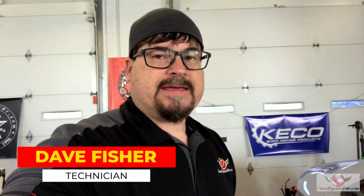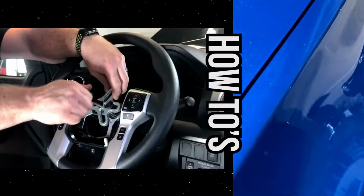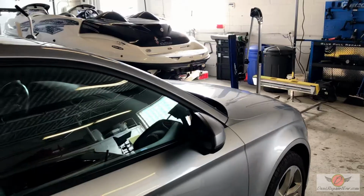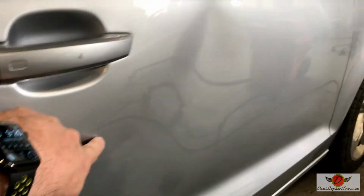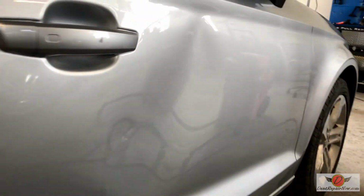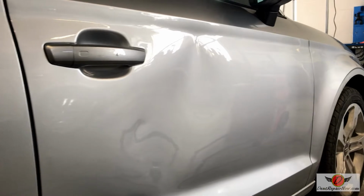Today we got an '18 Audi A3 with a large shopping cart dent in the right front door, and I'm going to show you what it looks like. You got an impact point right here and this massive buckle. It's about a 20-inch dent, so we're going to show you guys how this one comes out in a little bit.